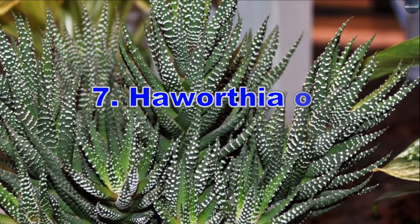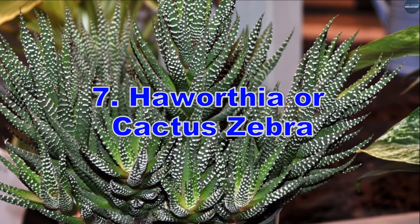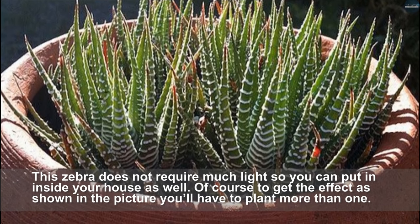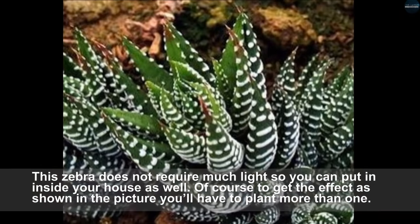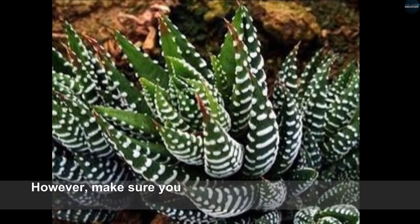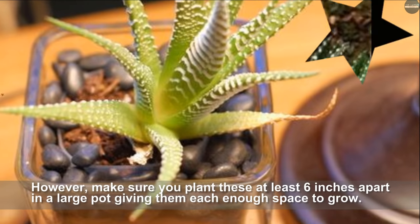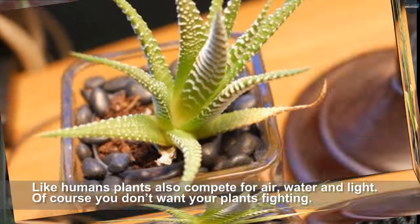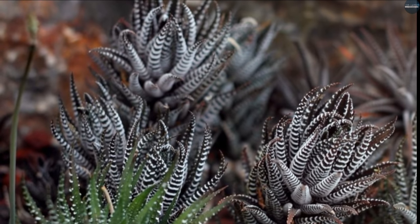7. Haworthia or zebra cactus. This zebra does not require much light, so you can put it inside your house as well. Of course, to get the effect as shown in the picture, you'll have to plant more than one. However, make sure you plant these at least 6 inches apart in a large pot, giving them each enough space to grow. Like humans, plants also compete for air, water and light. Of course, you don't want your plants fighting.